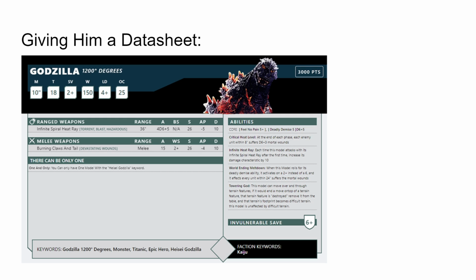He can move 10 inches a turn. He's toughness 18 to prove just how durable he is against literally any type of weapon used against him, from, again, things like bunker busters, pretty much anything. I gave him a 2+ save, again, he's meant to be extremely durable. He has 150 wounds. He has leadership 4+, because unsurprisingly, Godzilla is not exactly easy to scare. He has OC 25, just to make sure that anything he stands on truly does belong to him.